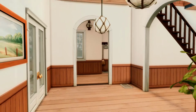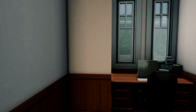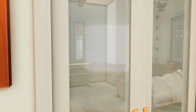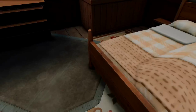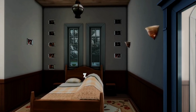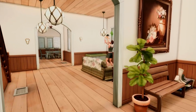It's not fully decorated, obviously, because they just moved in, but this is their little entryway. Then we have a little office. I brought all their things from the old house. And here is the bedroom. Ignore all these pictures. I have to organize them at some point. Dylan and Colin's bedroom is pretty simple right now, but then we just have like an extra room that I have nothing to put in yet.